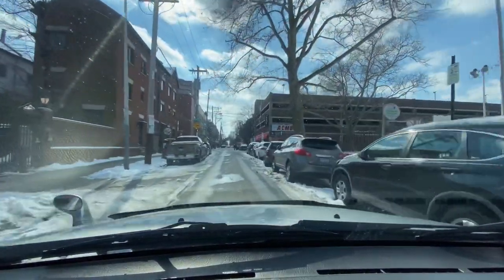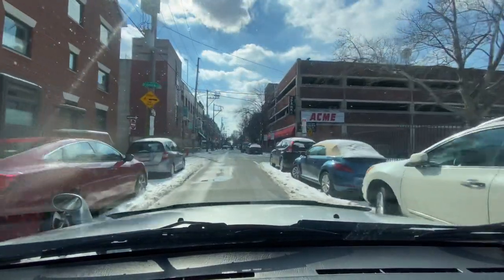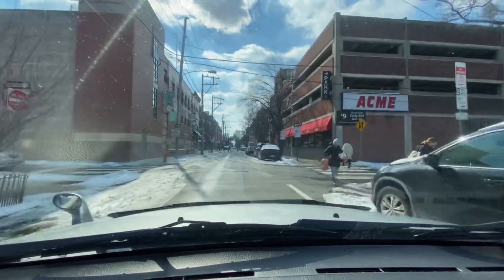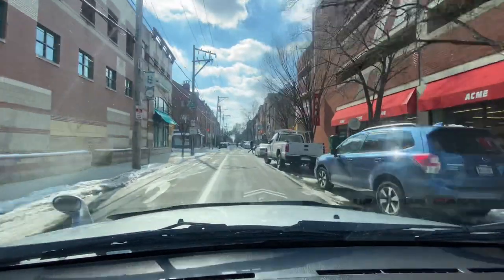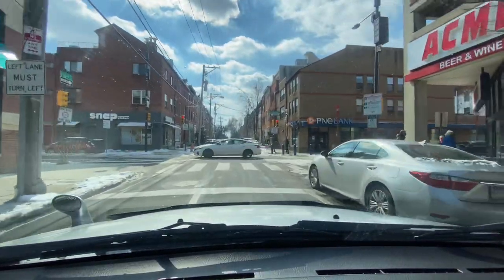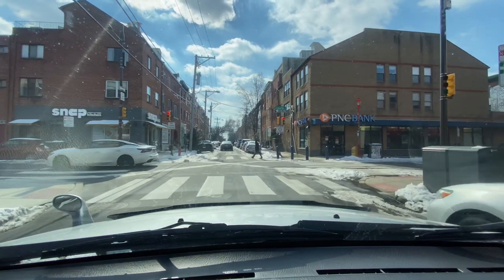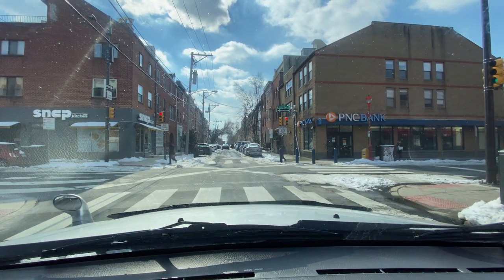We're now approaching the 900 block of Rodman Street. We got an Acme to my right-hand side. Now we're back at South Street. We're back at the borderline. Bella Vista. We got a PNC Bank on my right. We got a Snap Kitchen on my left.